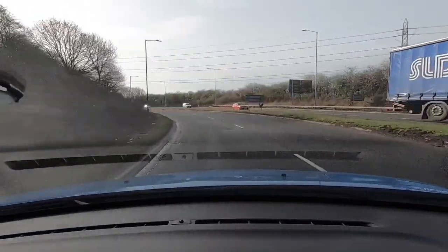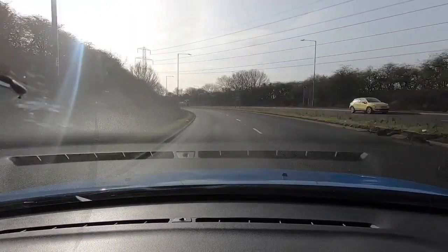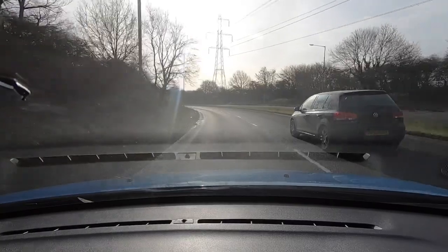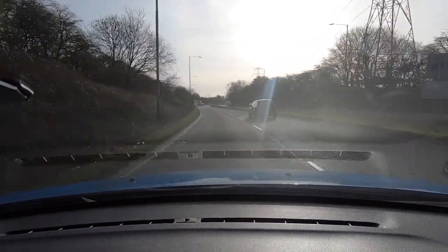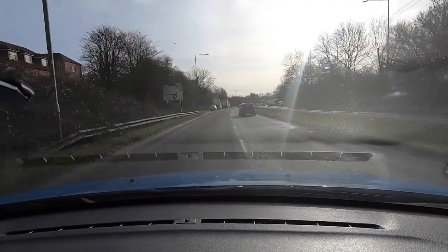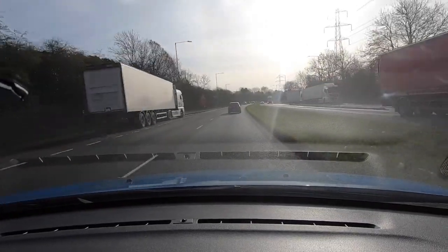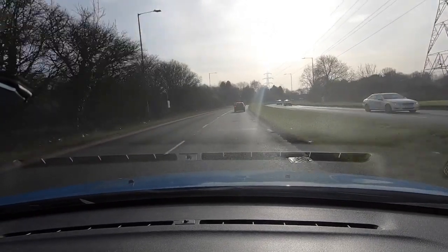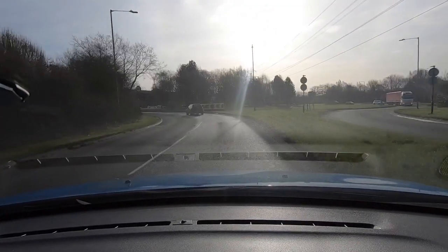Okay, so this is the B4113. This is also a 70 mile an hour road, so we do need to get the speed up. But it's not a very long road, this one, but we are going to turn right at the roundabout as we come down to here. So the first thing we need to do is get to the right hand lane. Need to tell everybody that we're going to be turning right. It's the fourth exit, and the fourth exit is Wilson Road.